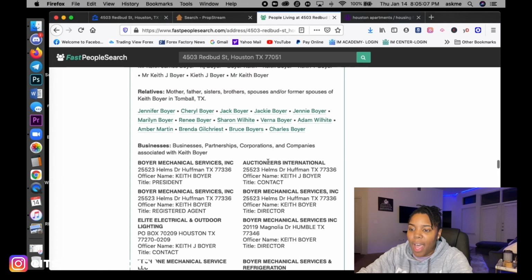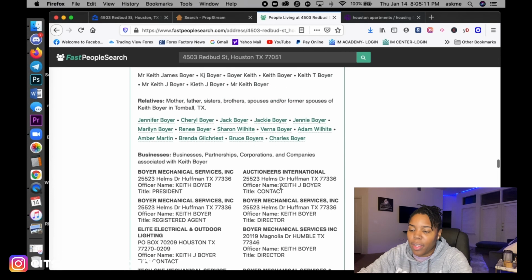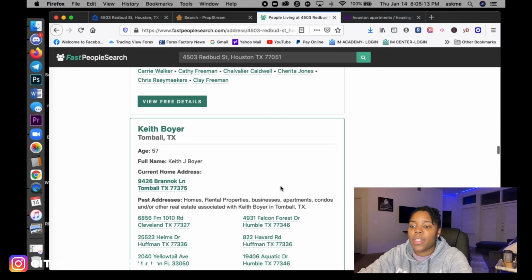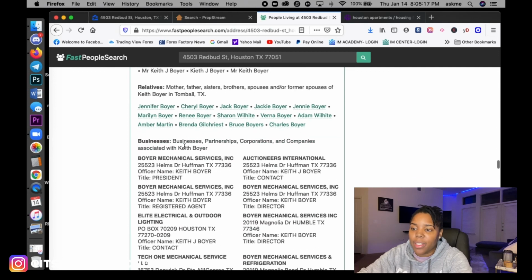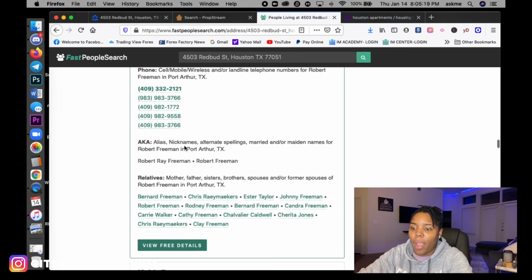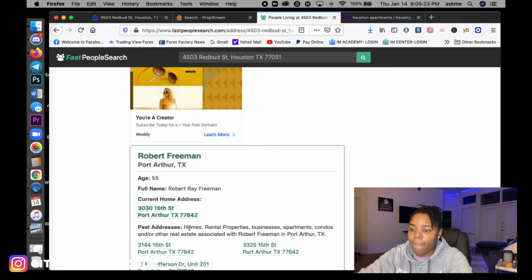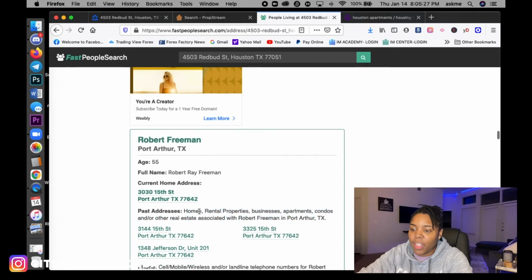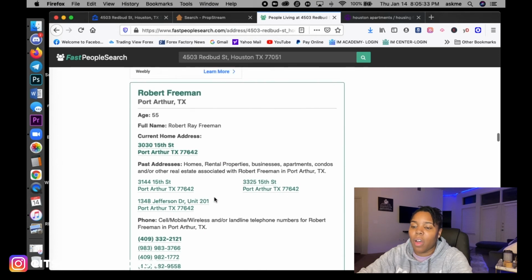Now this one has a lot of businesses on it. See, this one has mechanic service. This might be a business owner. Mr. Keith Boyle might be the business owner because he has a lot of businesses here. If we go back up, some of these other ones didn't have any businesses attached to them. Oh, here we go. Home, rental properties, business. This might be him too, right? Homes, rental properties, and businesses. It doesn't hurt to pick up the phone and give this guy a call.